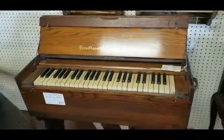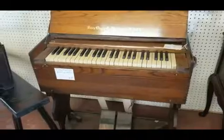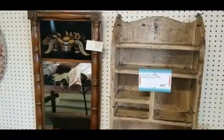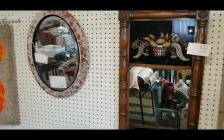Nice pumper organ. This is one of two of the smaller pumper organs that we have here. And then some real nice primitive shelves and other decor items here.